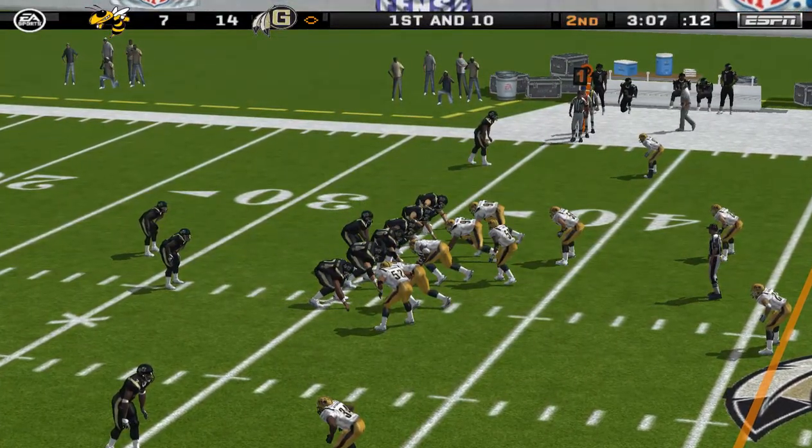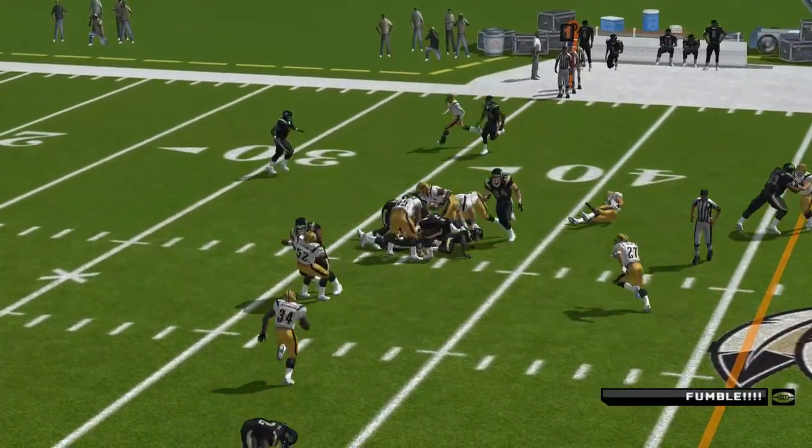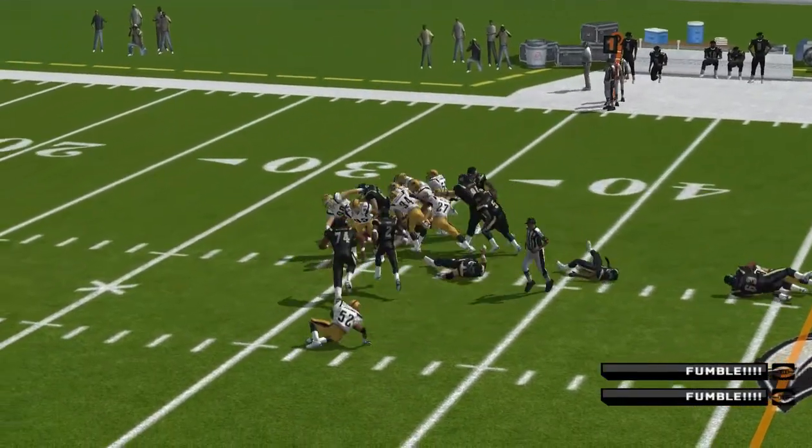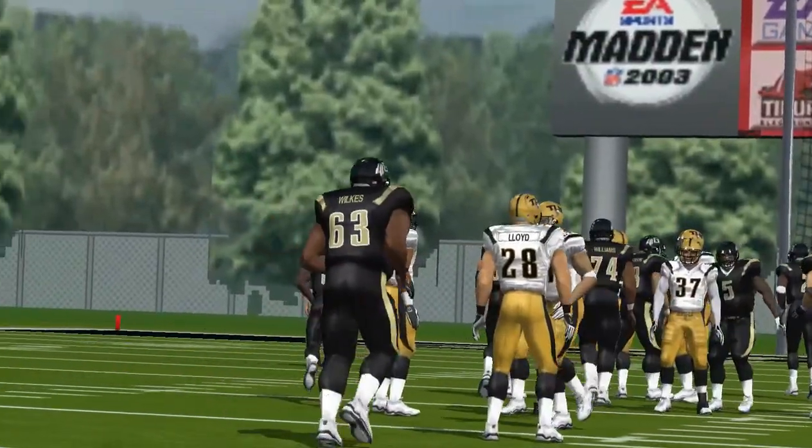The visiting team line up in a 4-3. Hand it off. He loses it. It's free. The home team are there to pick up the ball. They got that one back.